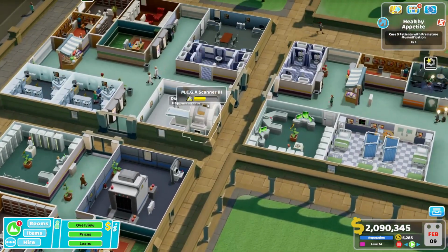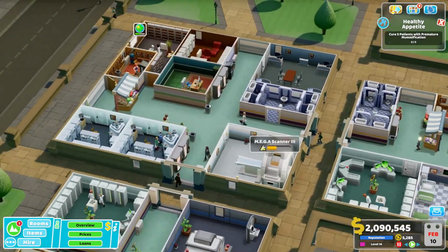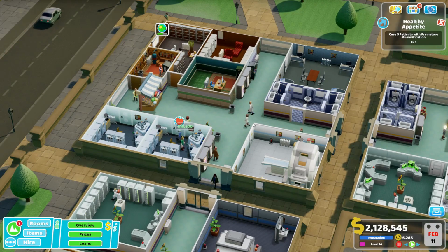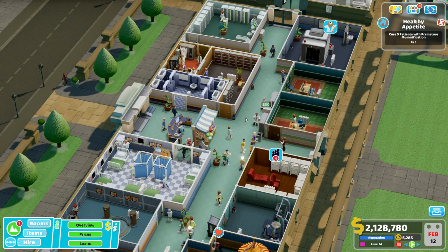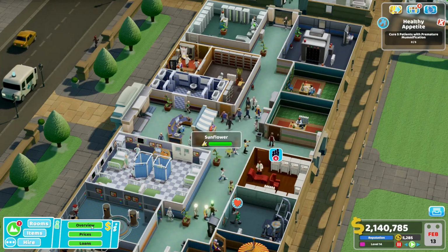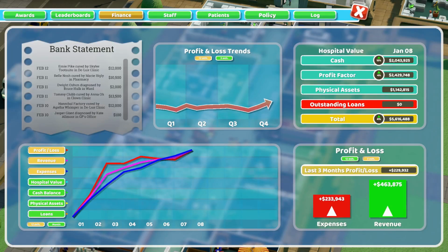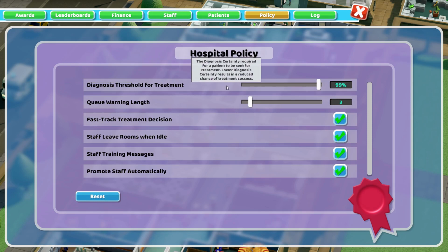So today's tip is a sort of revisit on some of my older opinions on one key factor of your hospital. A lot of people will ask the question, Pinstar, what is the best diagnostic percentage to run with? The diagnostic percentage, by the way, is found in the policy screen right here. Essentially, this determines how far along the diagnosis treatment track the staff are willing to just wing it and guess at a cure.